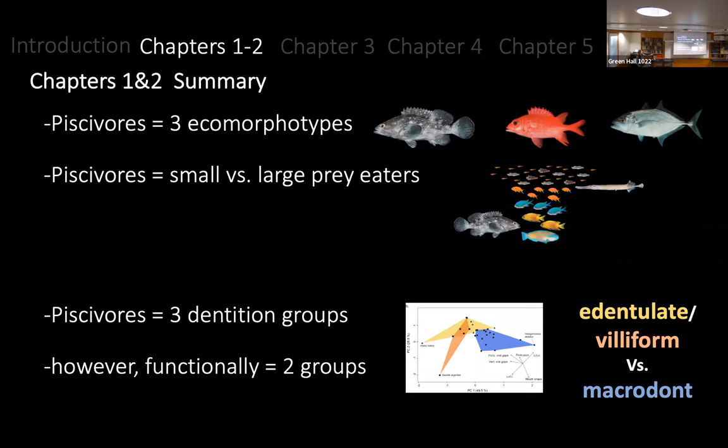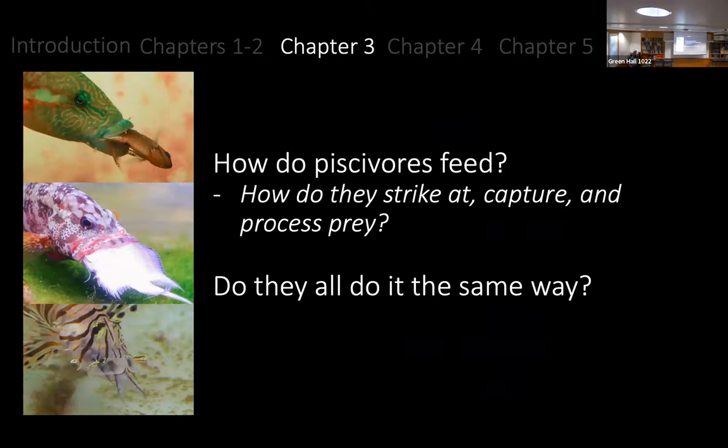And just to summarize, we have these three dentitions, and when we look at them functionally, it suggests two groups. So the next thing was to actually put all of that to the test and see, okay, do they actually do what we think they do? Which leads me to my next chapter, where I try to answer the questions of how do acerous fish feed? How do they strike at, capture, and process their prey? And do they all do it the same way?